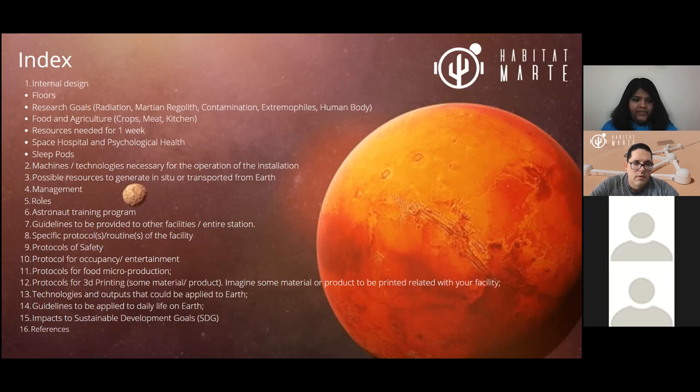training program, guidelines to be provided to the other facilities, specific protocols for the facility, protocols of safety, for occupancy, for food and microproduction, for 3D printing, technologies and outputs that could be applied to Earth, guidelines to be applied to the daily life of Earth, impacts to sustainable development goals and references.